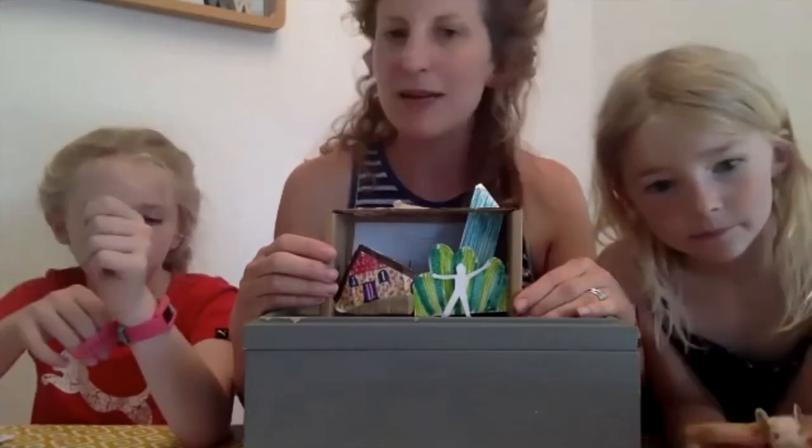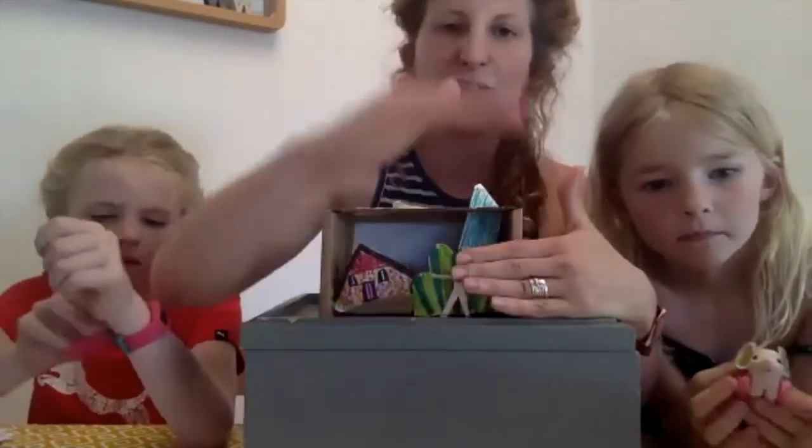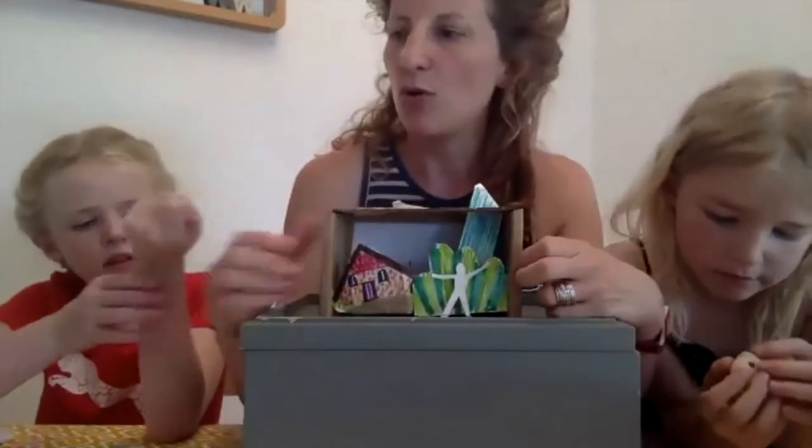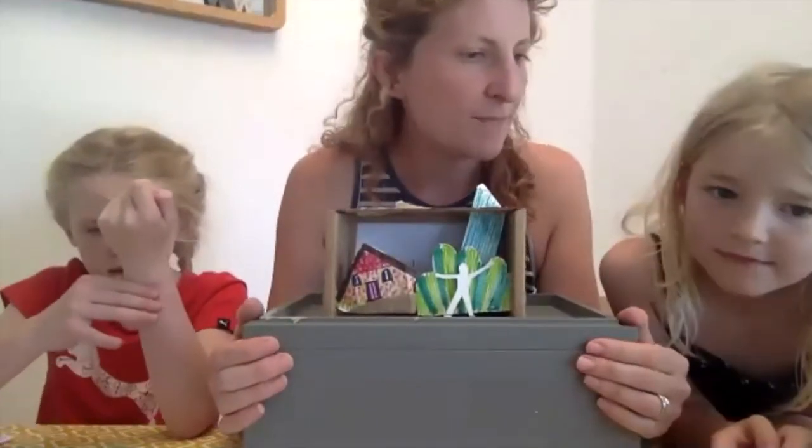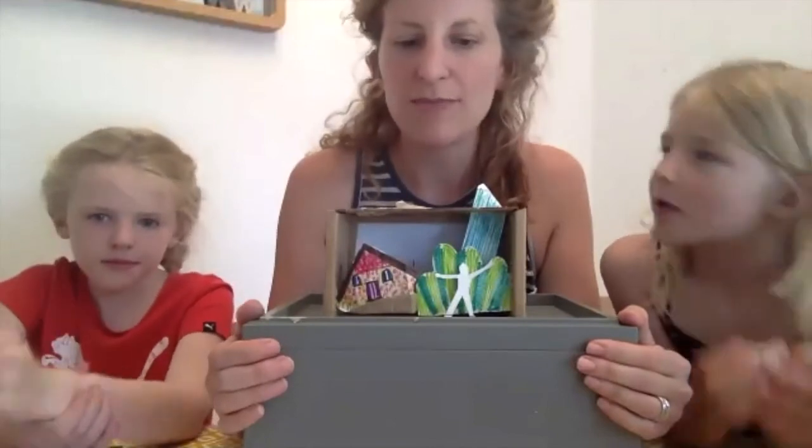You could do it as simply as a piece of paper that you draw a picture on that folds out to create a new image, or you could use any of the things we've shown you today to shift from one place to another.